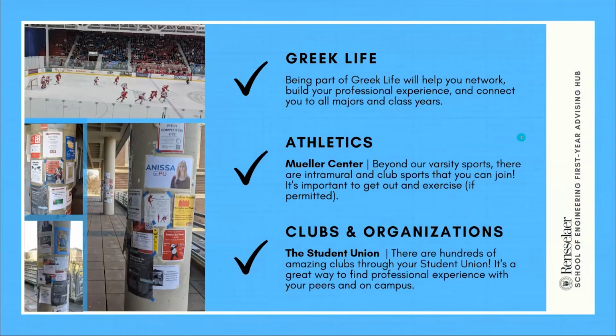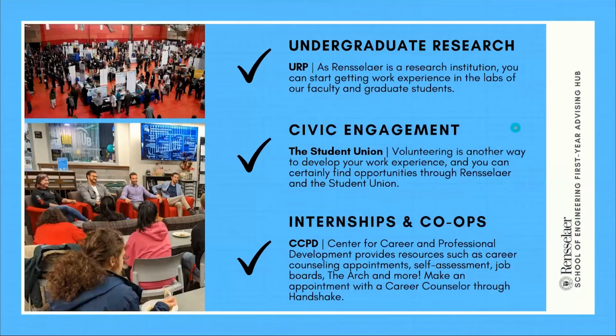All right. There's Greek life, I'm sure you've seen around campus. There's athletics, whether it's NCAA or club level. I'm hoping some of you have been to some of the hockey games already. There's a lot of things to be involved in on campus, and then the clubs and organizations. Pretty much if an RPI student has thought of it as a club, it's probably a thing. So check out the RPI Union website. It lists all of the clubs and organizations that you can be involved in. But don't overcommit, like we said. There's undergrad research that you can be involved in.